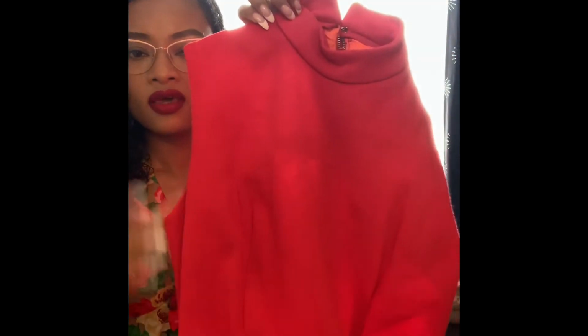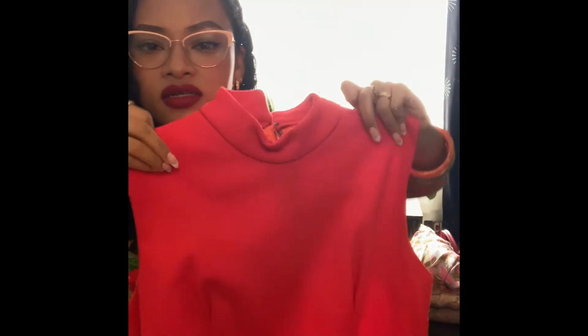So imagine if I wore a cream color knit top or something under. You know, it would look so cute. Or a white blouse, a long sleeve white blouse. Would look so cute and mod.